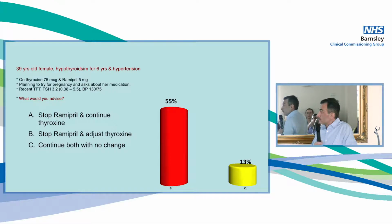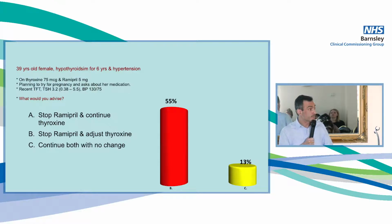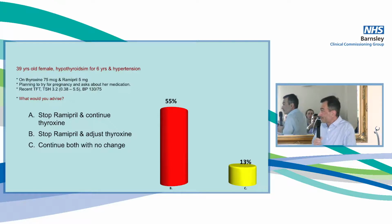So usually in the first trimester of pregnancy and preconception, we try to optimize the levels, aiming for a TSH of less than 2.5. Within the reference range, but less than 2.5. And in the second and third trimester, you aim for a level of less than 3. So B is the right answer here. You'd go up to maybe 100 micrograms and recheck after 2 to 4 weeks. Normally you check after 2 to 3 months, but if somebody's trying to get pregnant or is pregnant, we tend to monitor quite closely to ensure the levels are improving.